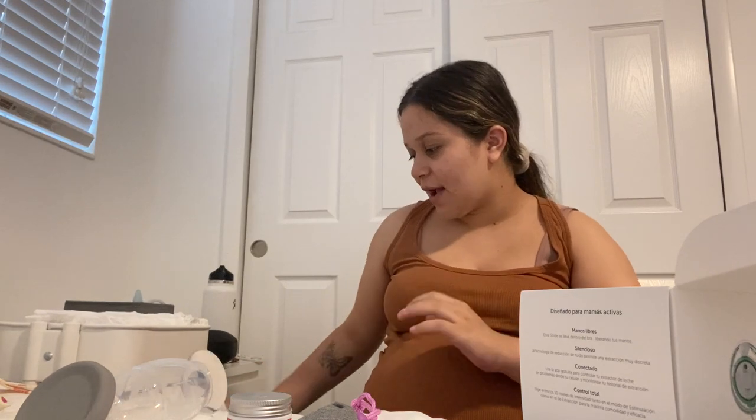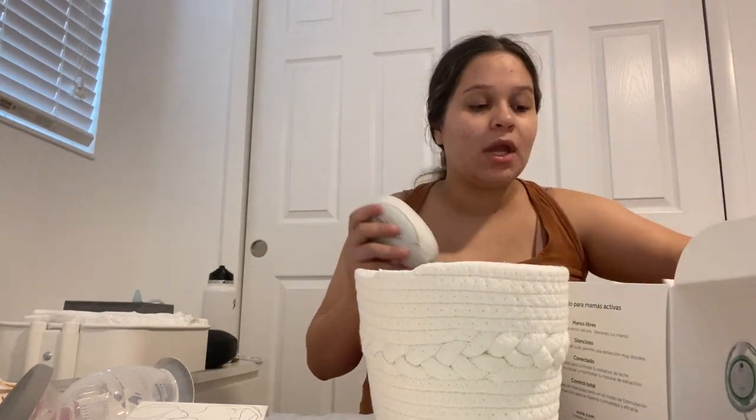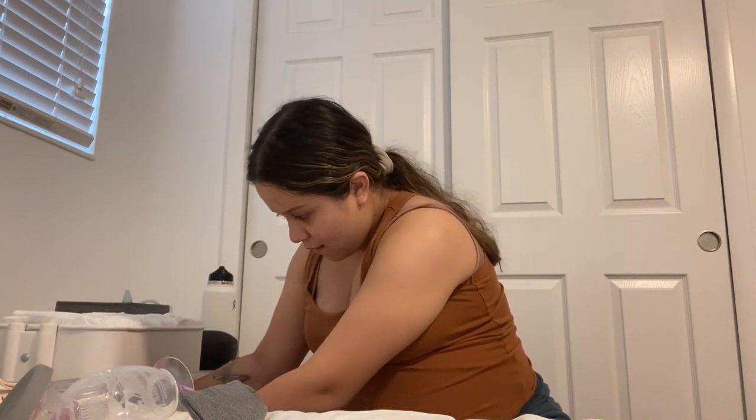So I definitely want to take this out of the box and organize. So I have this organization thing, and I think I might do all of my LV pump parts in here so that I can have all of those in one little compartment and then everything else. Then I have the Haakaa, the breast pads that I'm gonna keep in this packet just because I like how it keeps them all together. And I'm sure I'm gonna need tons of these in the middle of the night. I'm gonna put that there.